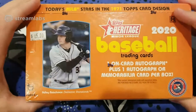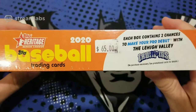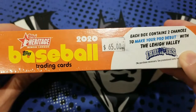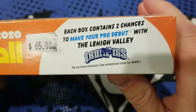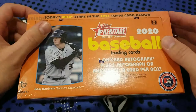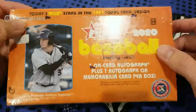And this is kind of cool here. It features the number one draft pick for the Orioles. And also, apparently you can get two chances to make a pro debut with the Lehigh Valley Iron Pigs. That's the Phillies AAA affiliate. I actually got to play a game at the old stadium before they moved to that one. They were, at one point, the Scranton-Wilkes-Barre Red Barons until the Yankees took over that location and moved the Iron Pigs here, interesting enough.